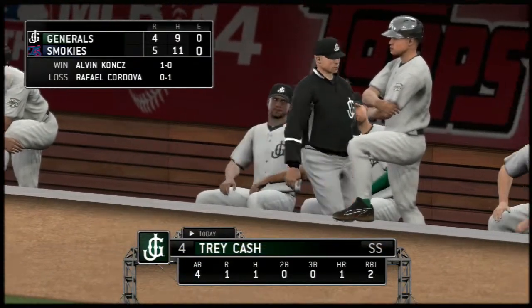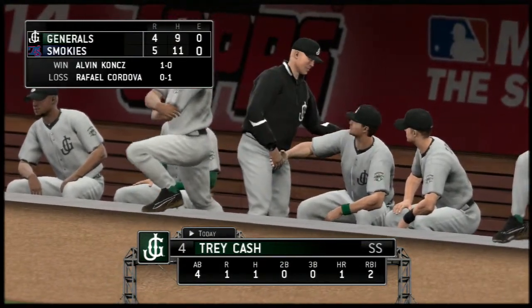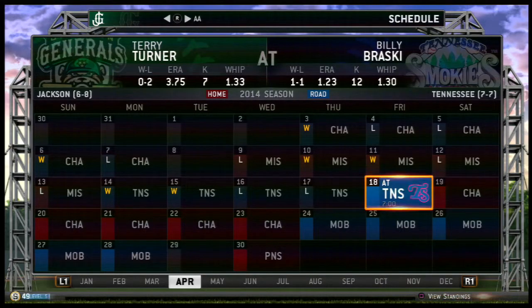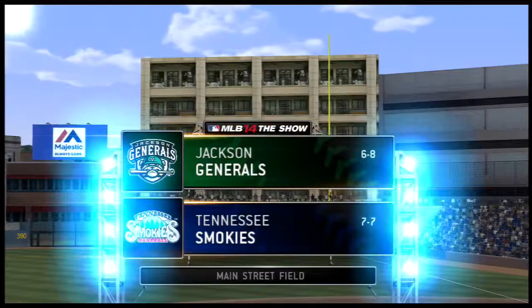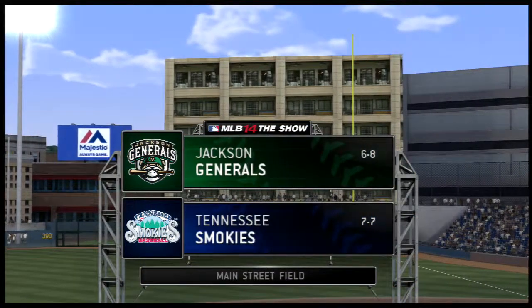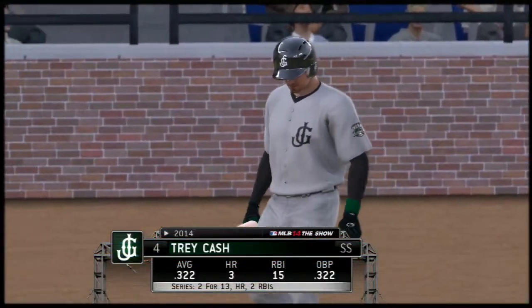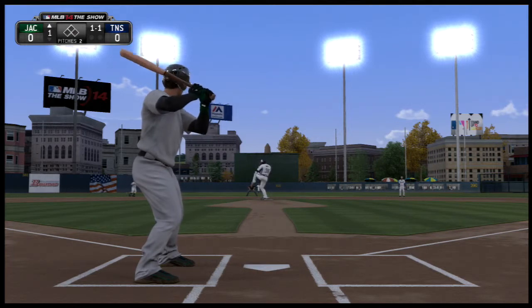But sadly, that is not going to be enough. The Smokies are able to pick up a run in the bottom of the 9th, so they win it 5-4. As they get their first win in the series. We get the day off in the next game. We lose that one. So here we are facing another series deciding game. As we are batting first in this one. The average is dipped down to 322.